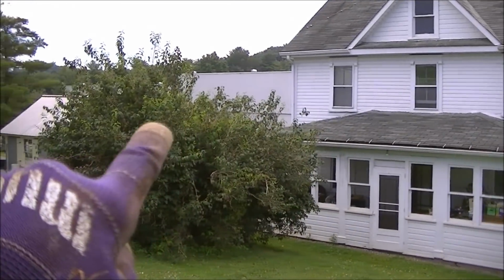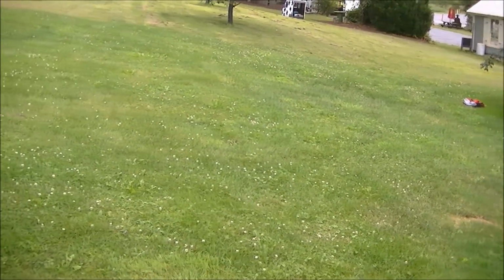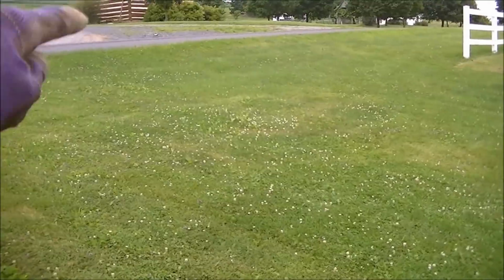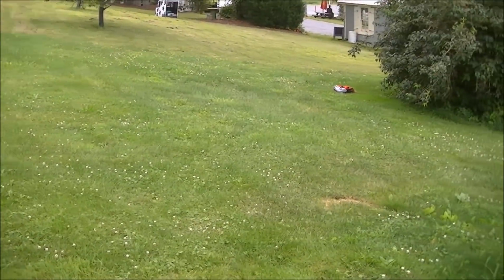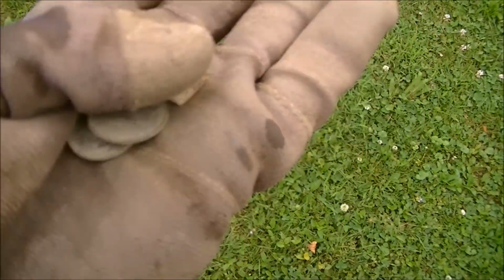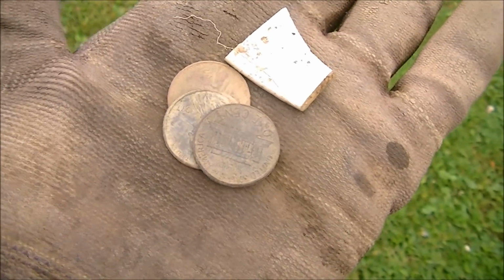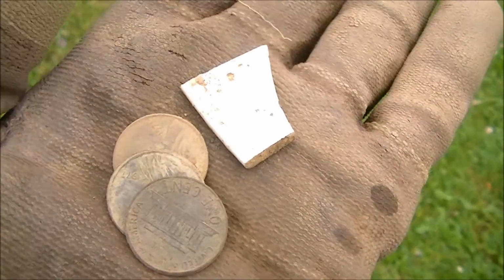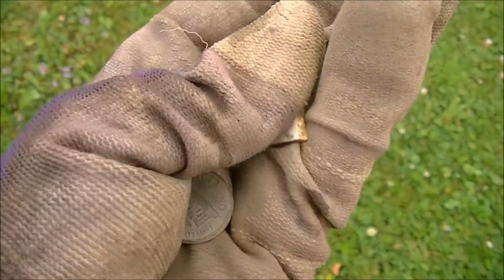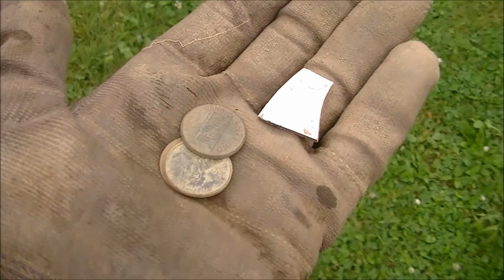You can see all the other buildings behind it. And unfortunately, over the years, maybe too many pipes and different things were put in to get up to the road. Something's happened to the ground here. There's really not anything old other than a bit of modern scrap down in there. In about the last 35 minutes, all I've been able to find was 2 pennies from the 70s, one from 1963, and I got that piece of pottery in the hole with one of my other targets. So I'm going to move on from here.